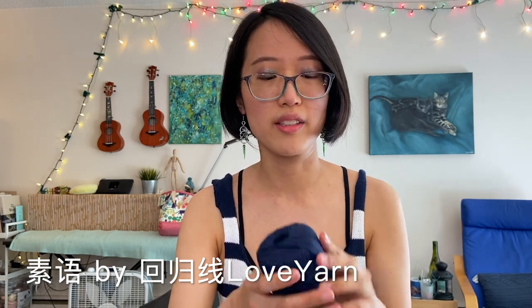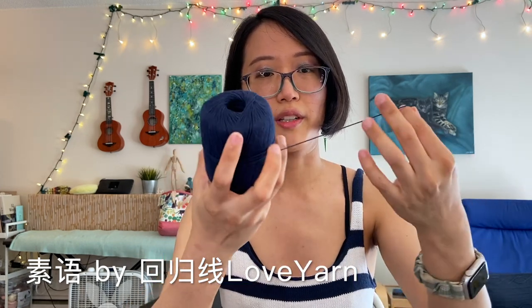I used this yarn from China, from the brand Huiguixian or Love Yarn. It is a China hemp and cotton blend and a sort of fingering weight, so it's quite suitable for this project. And I don't have enough yarn in a single color to make this, so I striped it with the white and this dark navy blue-ish color.